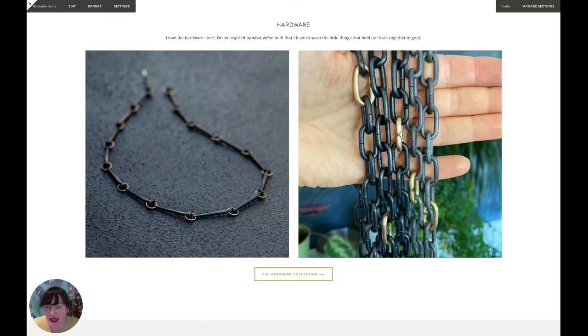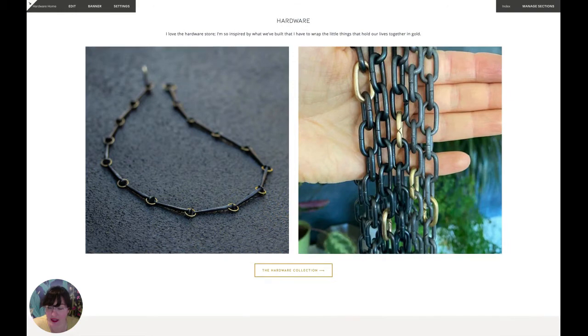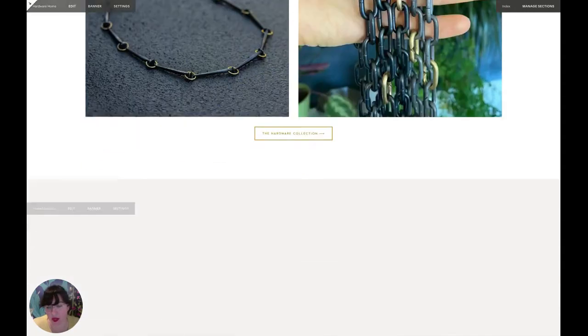And so we are highlighting all the different collections that she has because she really does have a breadth of work that's quite stunning and draws on a lot of different pieces of inspiration. So we wanted to showcase that. So this is that classic long scroll homepage. And you don't see this all the time in a shop focused site, but it's really appropriate for what she does, especially considering that she does so much custom work.